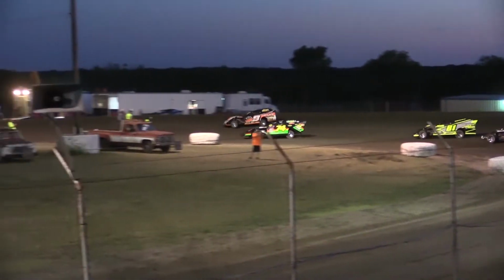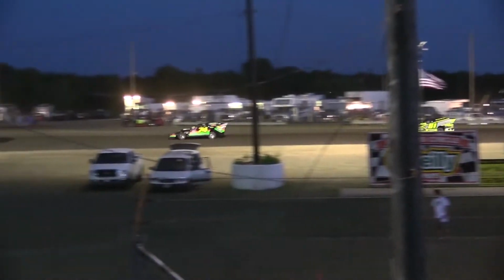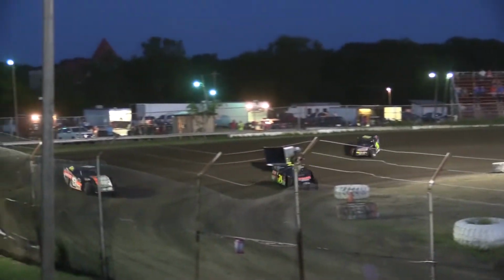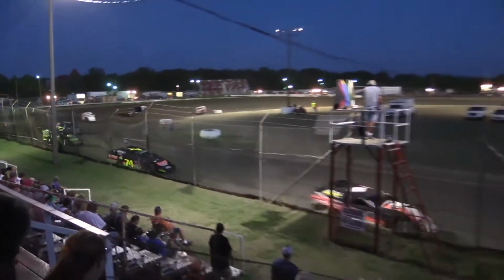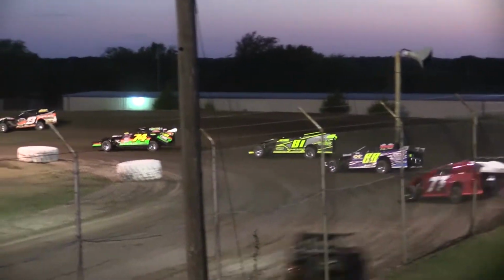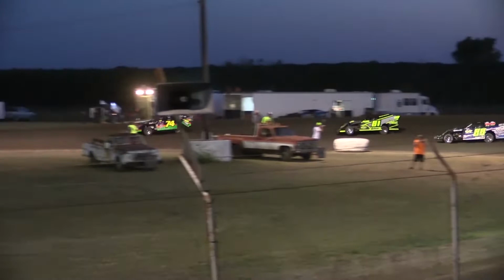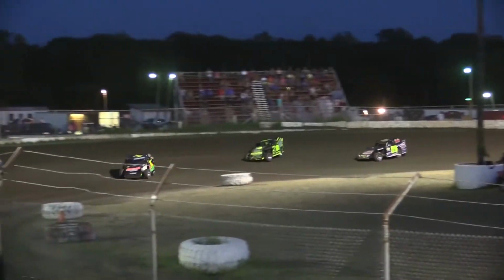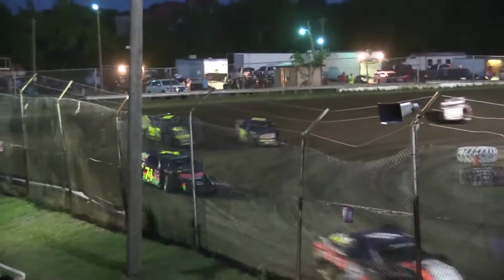Your leader, still the 18 of Billy Melton, loving the high side here at Super Bowl Speedway. Second spot, Jason Hammond riding the rim. No, excuse me, hugging the hub down on the bottom of turns 3 and 4. High, wide, and handsome out of turn number 2 is your leader, the 18 of Billy Melton, pulling away from Hammond just a little bit. Hammond still hangs on to that second spot.